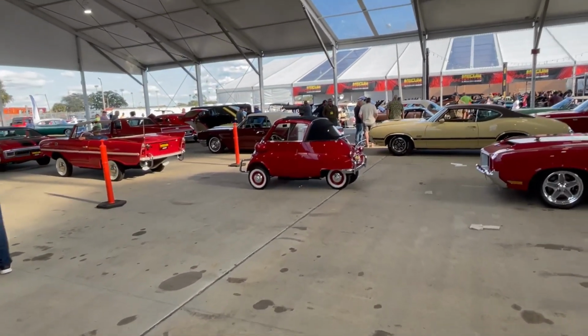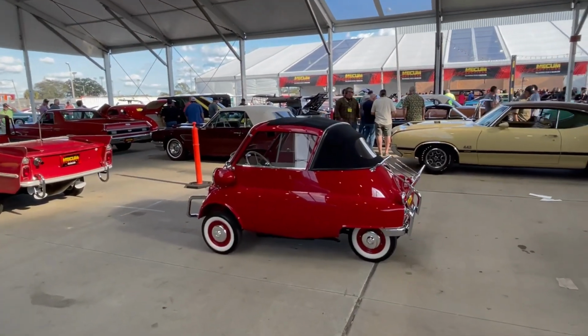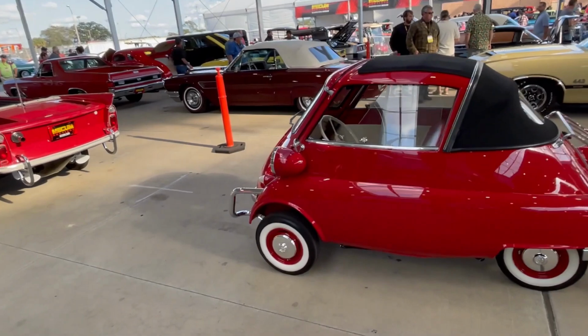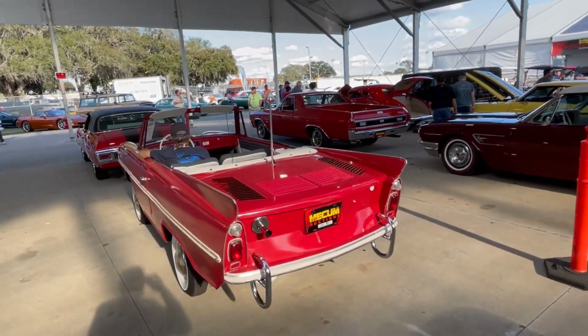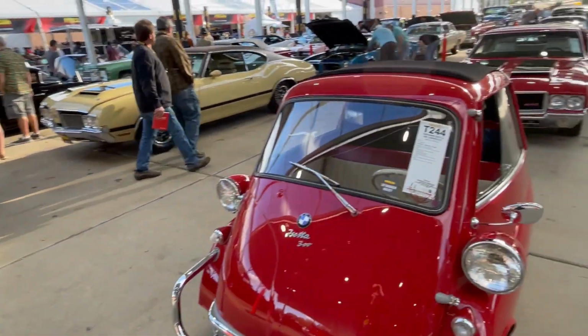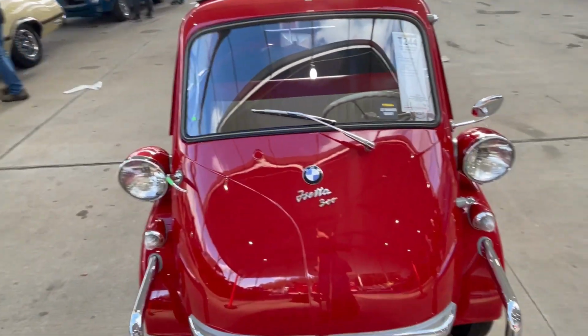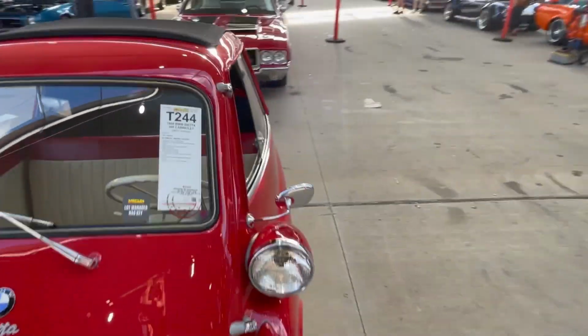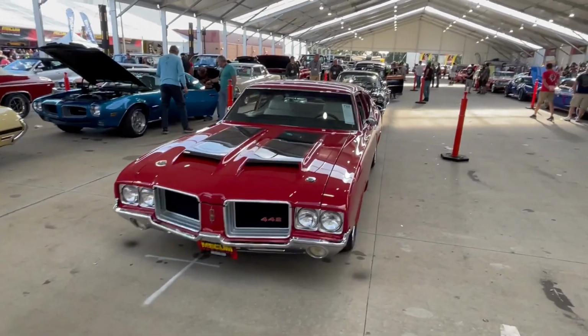There's a couple of oddities right here. I think this is a nice setup. And an amphibicar. Yeah, a nice setup. The door opens from the front, that's how you get in. Radical. And there's just everything here.